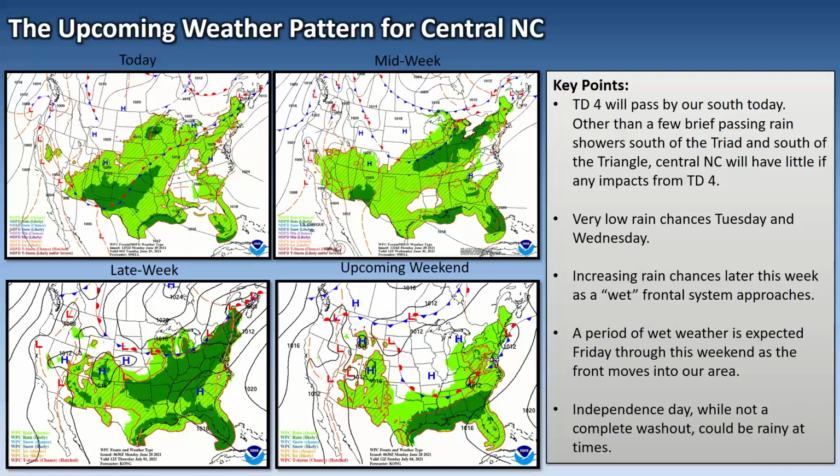Now, in case you're wondering, what about Independence Day, being on a Sunday? It's always great when we have a holiday over a weekend, right? Unfortunately, this one, while not a complete washout, could be rainy at times as that front is held up or stalls over the mid-Atlantic and Carolinas.